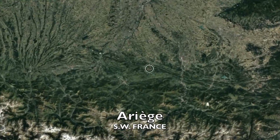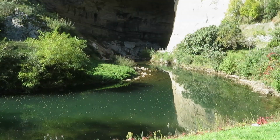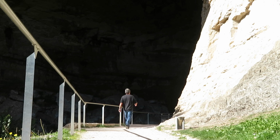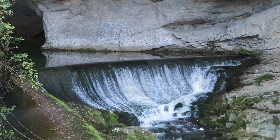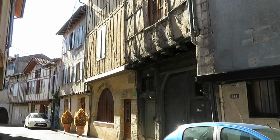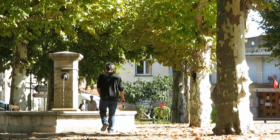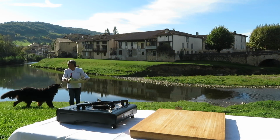This is the Ariège region, famous for mountainous scenery as well as its massive network of caves, and this one at Madazil has the D19 main road running right through it. To be honest, I'm relieved to re-emerge at the other end into daylight. It's encouraging to see that the town of Madazil retains much of its old charm. Just down the Ariège river, the lovely little village of Sabara.